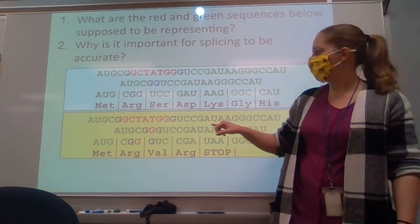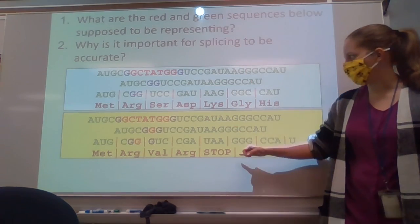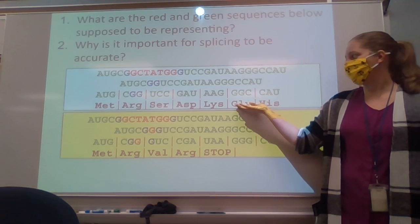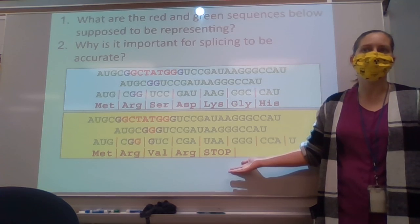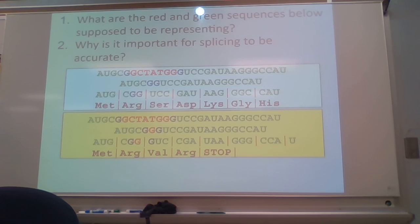Okay? If we don't do the splicing correctly, so notice one of the intron bases got left in, how does that affect your amino acid sequence? Yeah, it changes it, right? And so, if this is the protein you're supposed to have, you no longer are getting that protein, right? So, potentially this version's not going to work. Most likely, this version's not going to work. Okay. So, if we mess up the splicing, you're going to have the wrong code. You're not going to be able to make the protein properly.